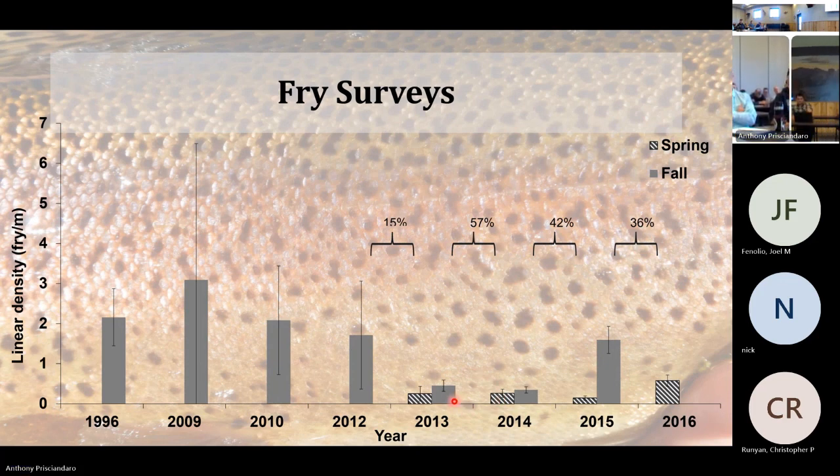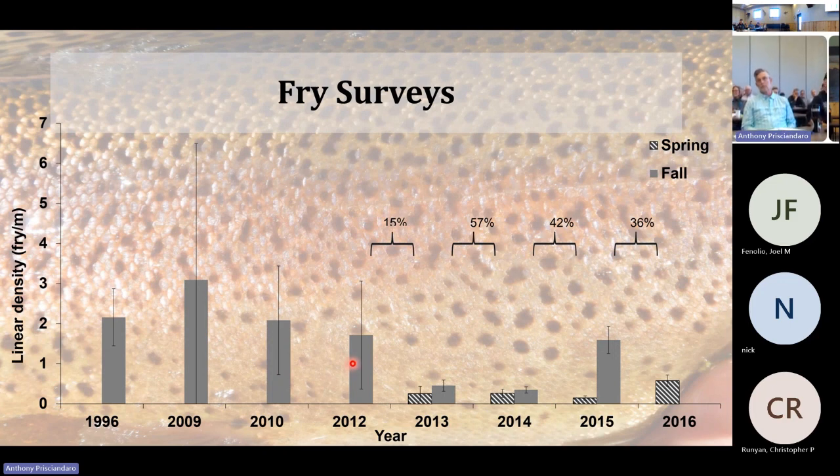So we'll start with 2012. This hatched bar is 15% of this filled in bar. And so you kind of back calculate. That's an easier way for folks to understand it, is you back calculate these. So this is 57% of this estimate, and so on and so forth.